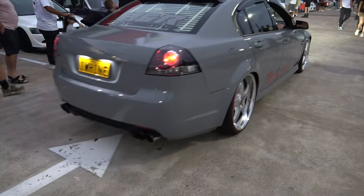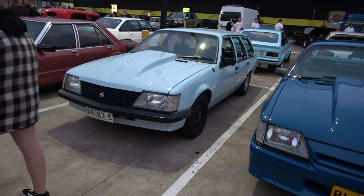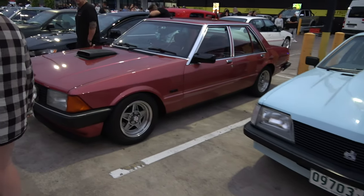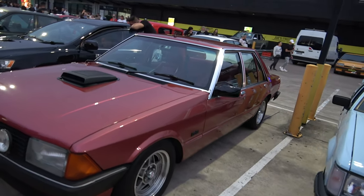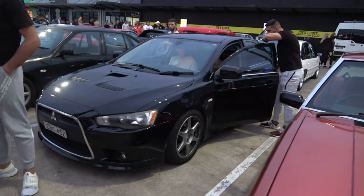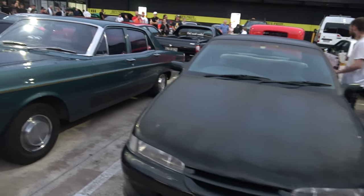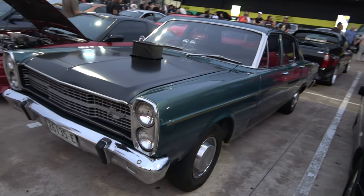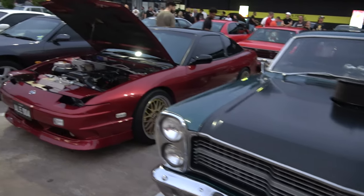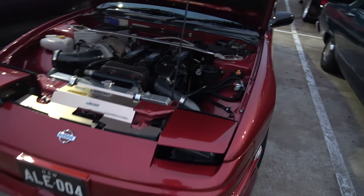Beautiful. Standing wide. Commodore station wagon in the light blue. XD 351 with a shaker, sick. A beautiful Evo, Mitsubishi, looking tough. And yes, sir. And check out the Commodore barn find. We have a Fairlane. Lovely Nissan. Let's have a look under the bonnet.